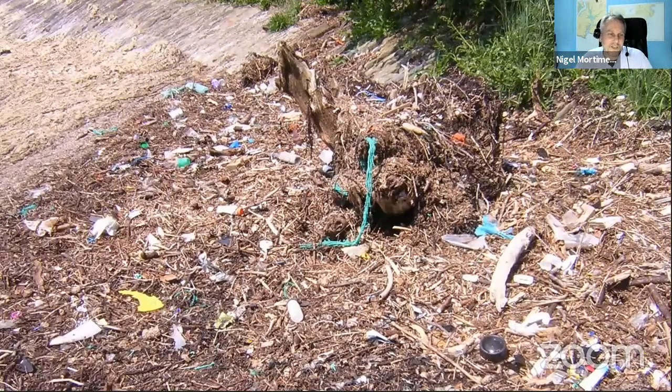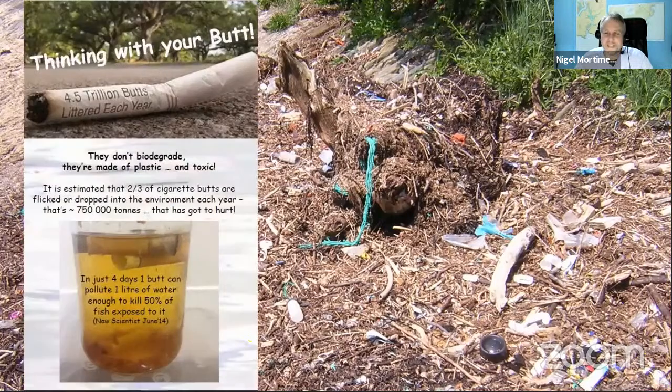Things like litter, things like the litter that some of us mindlessly throw down without a second thought. As an example here, a cigarette butt is actually made of plastic. It's not made of paper at all. So it's not going to rot away, and it's full of all the chemicals that it's filtered out from the cigarette.